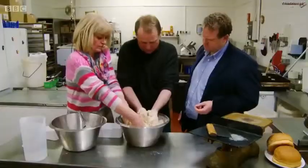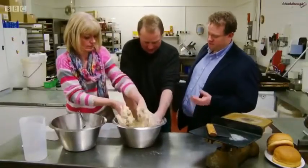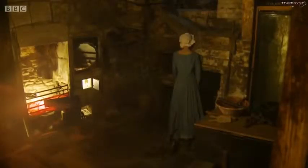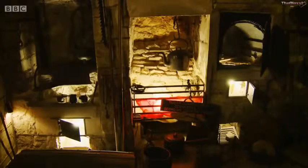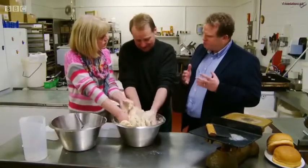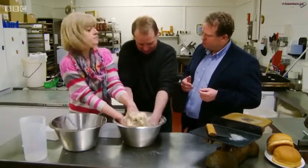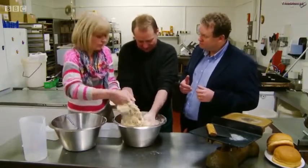How did the buns used to be baked before modern technology? Well, we've got a very special oven in the cellars of Sally Lunn's house, which is called a faggot oven. And a faggot was a bunch of twigs that were tied together, and they would set fire to these twigs in the oven. Really? And then when they'd finished burning, they would rake the embers away and then cook on the residual heat. So there wasn't quite the controllability of modern ovens.